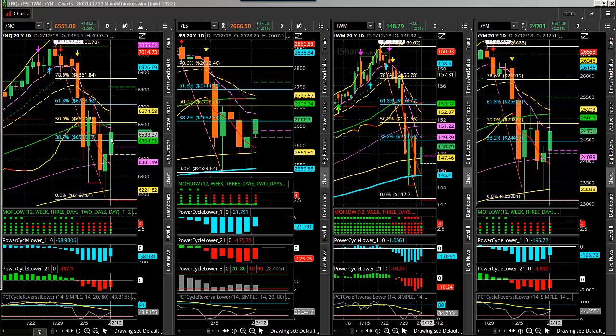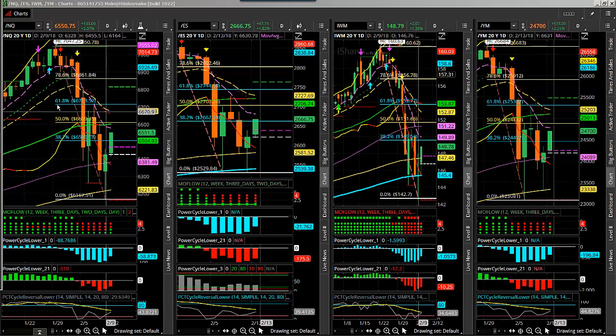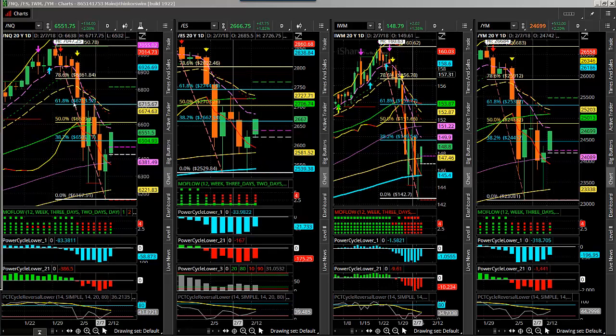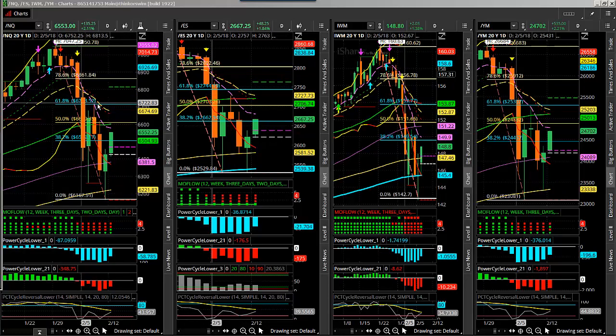Now, the really big area is the 618. So if we continue to get a rally here over the next few days and more of a retracement, the 618 is actually the key level that you want to look at. And if the market fails there, that's usually the last line in the sand.